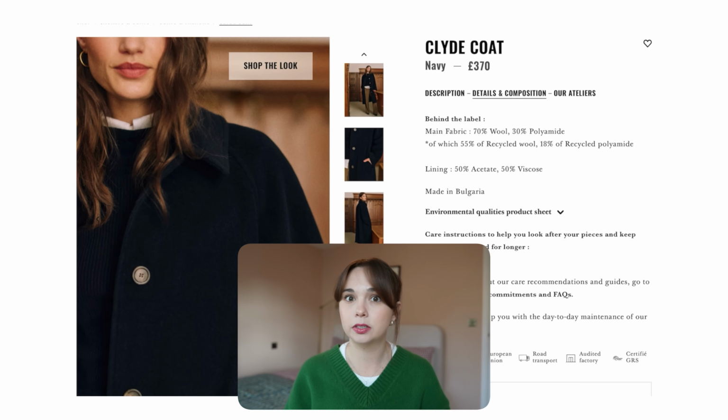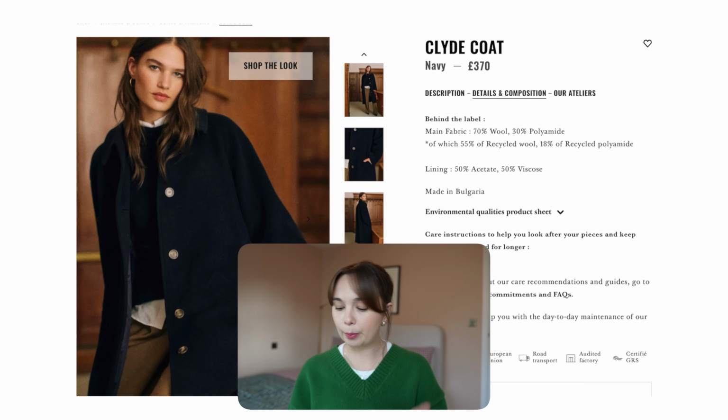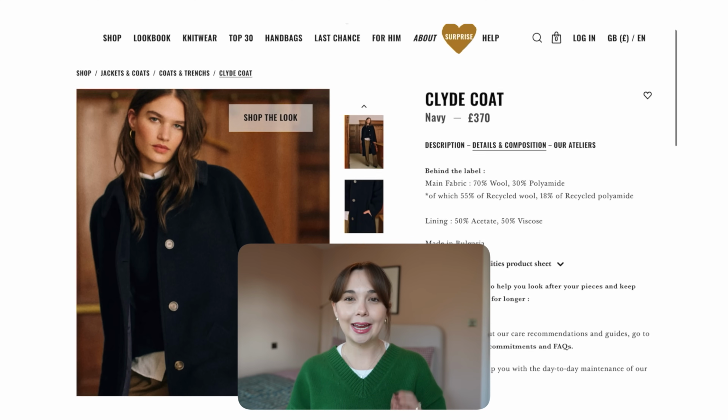Brands like coord and Other Stories, their coats usually range in the like £200 to £300 mark, and they're usually a mixture of wool and polyamide. Some of them are even 100% wool for that price point. So I was disappointed. I also think the look of this, it's beautiful, but it does feel quite vintage.